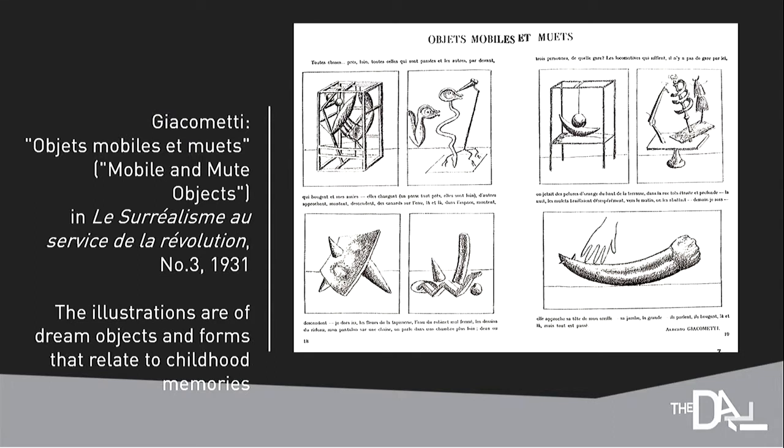This is a Giacometti diagram that accompanies it, and in this diagram, which unfortunately cuts off here, it says the illustrations are dream objects and forms that relate to his childhood memories. So he collected a number of these objects that are very similar to what André Breton was describing. And you can see many of these objects, if you look at them, you probably have seen them before. They are objects that he constructs.